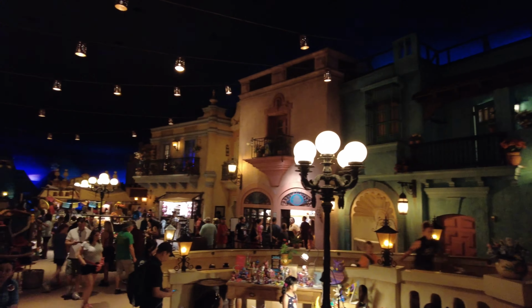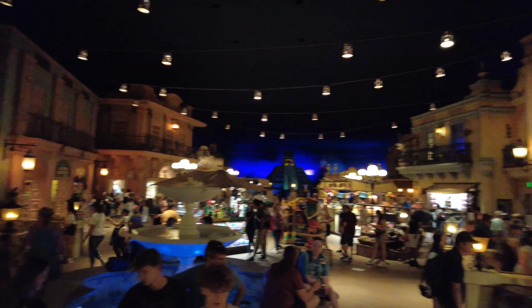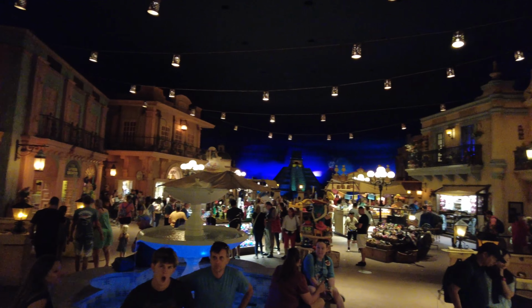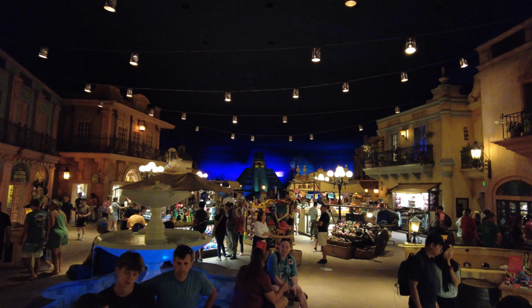Okay, so now we're walking into the Plaza de los Amigos, and it's supposed to be dark in here. It's supposed to be a twilight market in colonial Mexico. And you can see they have all kinds of different vendors out here selling different things. We're going to go into these shops and learn more. And here you see straight ahead is another pyramid. And there's a volcano in the background.